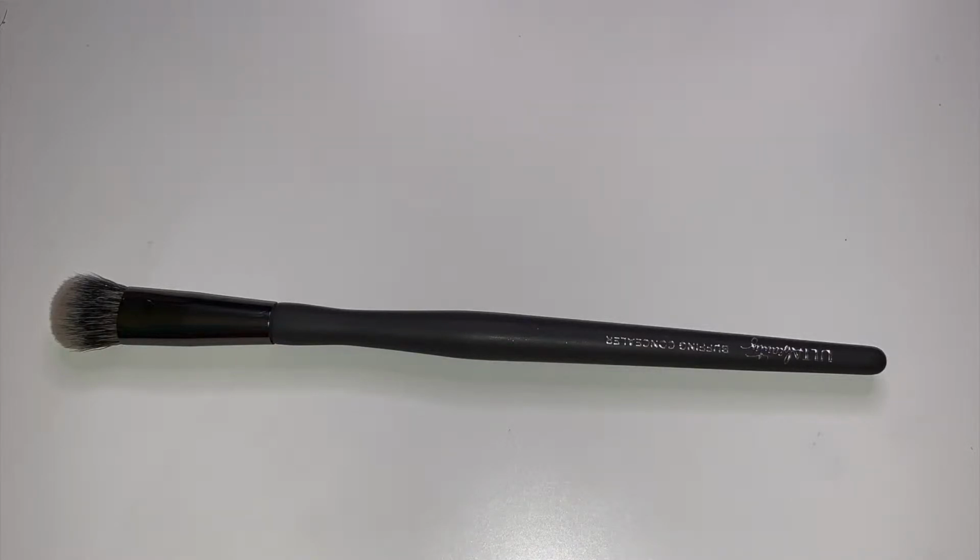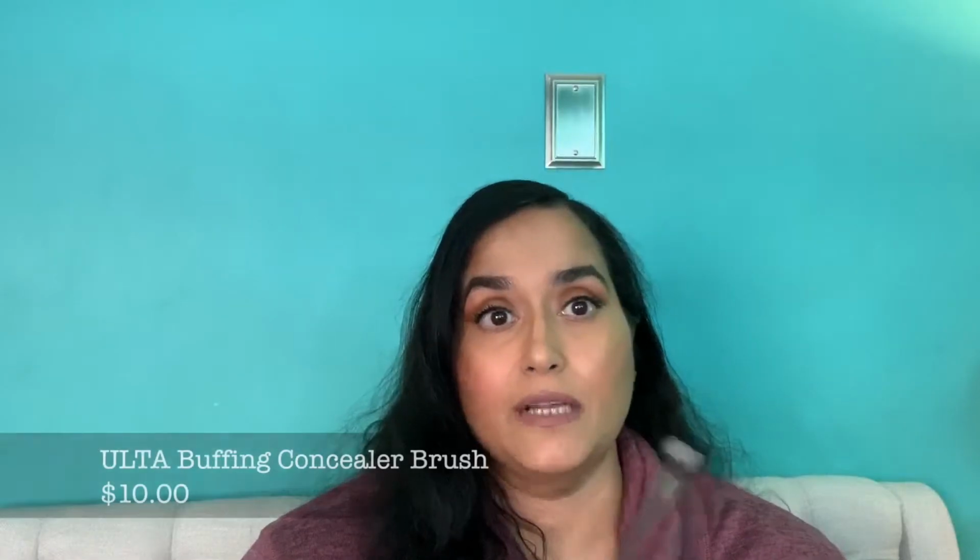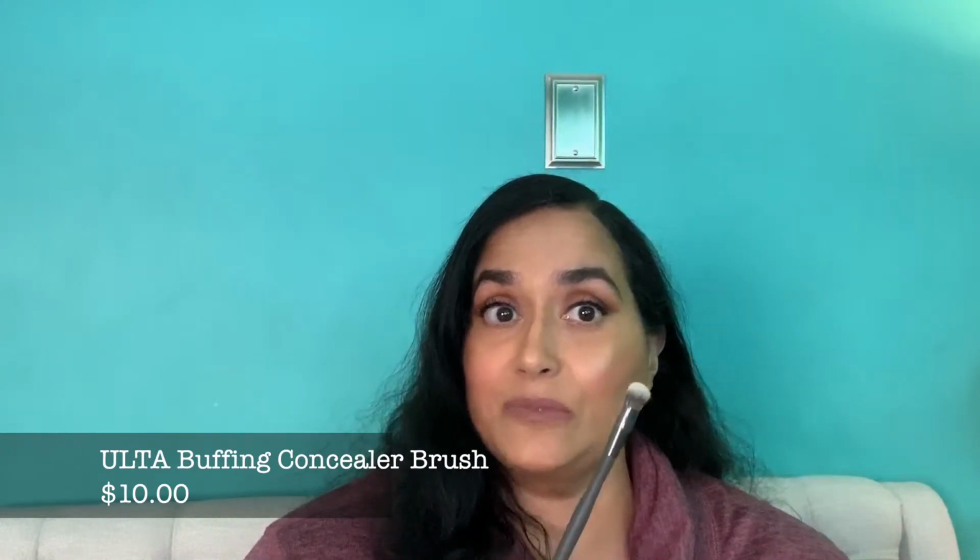Then another brush from that line. This is the Buffing Concealer brush right here. This brush is so amazing. I didn't use it today because I didn't want it to be dirty for the video. And I was like, I wish I had another one of these. So I will be picking up another one so that I can have two. So if, say I'm going to film, I can have a clean one and a dirty one.